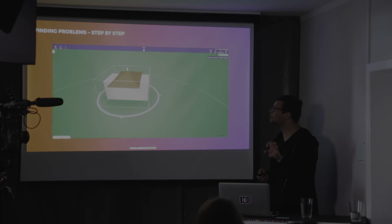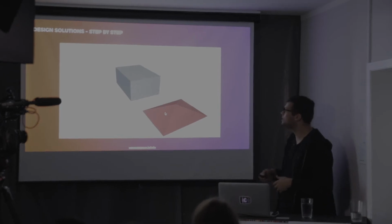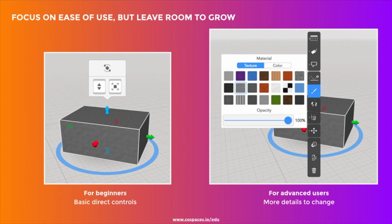So we spot problems here and there in the process, look at them specifically, and solve them step by step. One solution we found is that we take the roof and attach it to the object, and then you see in this parent-child group that you can select each element, and you can also individually manipulate each object, although they are attached to each other. And this was more clear and more matching the user expectations.